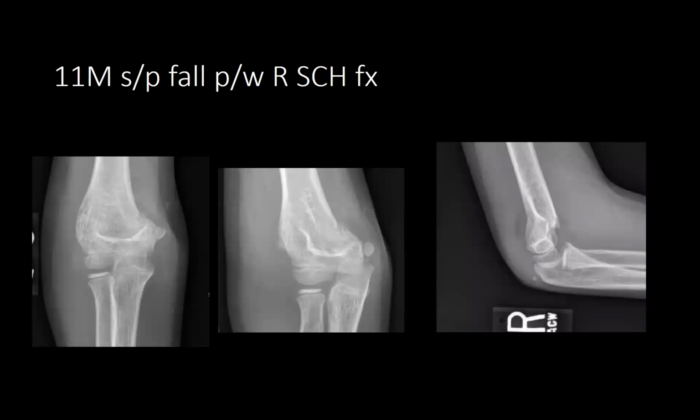Next case, an 11-year-old boy, second fall. Fracture, nerve impact, safety operating.